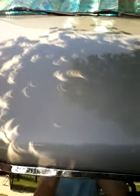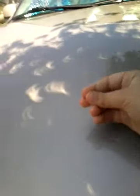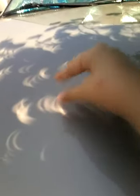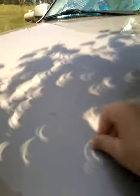Look on the car. Look at all the little crescents on the car. Look at them. I'm gonna get one. I got a crescent. Granny, I can't get the crescent. Why won't it let me get the crescent?